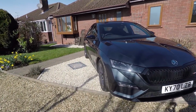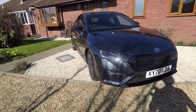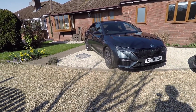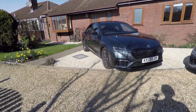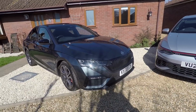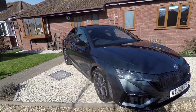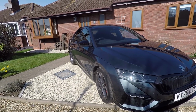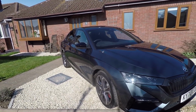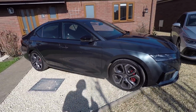It's even got these LEDs, I think down here, which were a feature of the Mark II Octavia vRS, probably over 10 years ago. But yeah, it's a conservative styling effort, I think. The grille looks a bit too low, I think, compared to the old one. But that's all the pedestrian protection, I'm sure. Looking down the side of it, we have the concave surfacing that we've got used to on the new A3. It's probably not as extreme as on the A3, but it looks nice. Yeah, like it. Black mirror housings, not particularly obvious on this grey car.